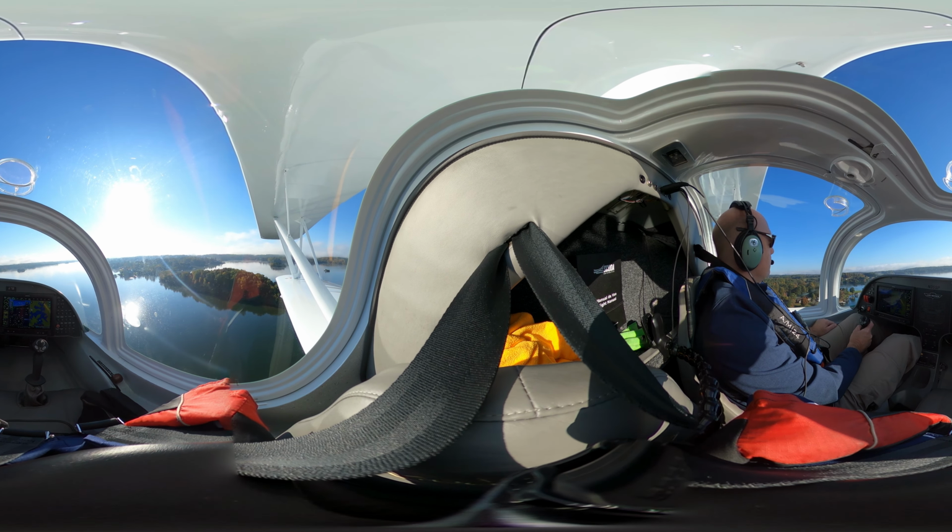Echoes about 5 miles to the north at 3,000 feet, starting our descent across Benfield for left downwind runway 24 approach.